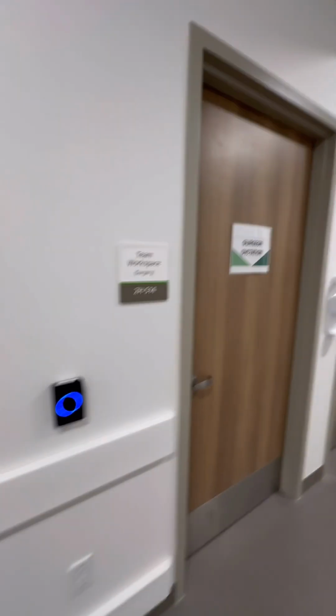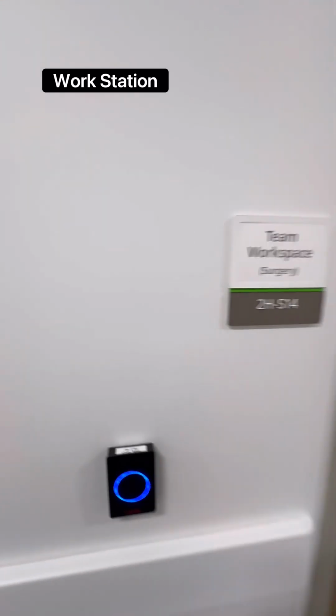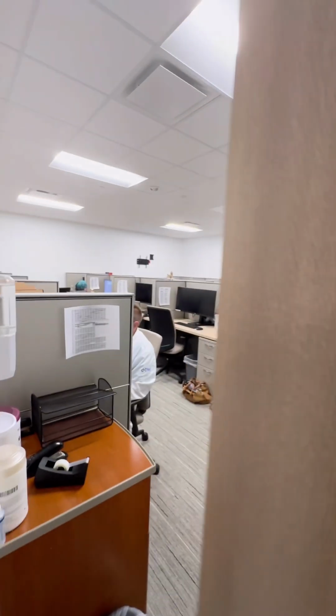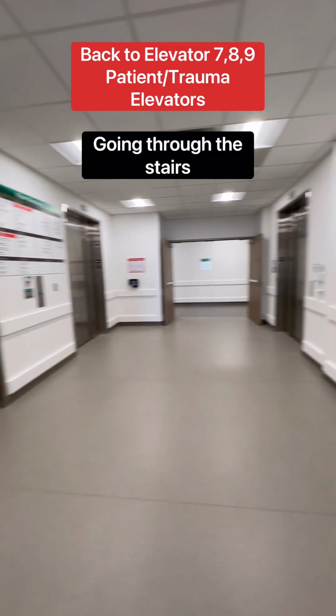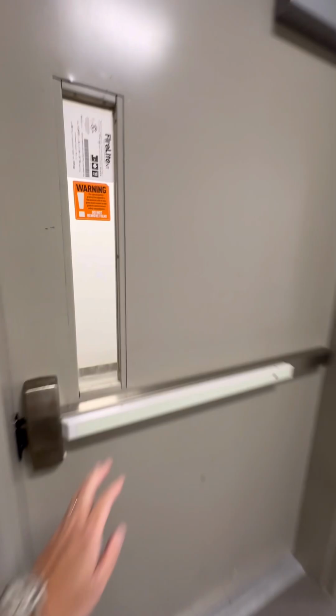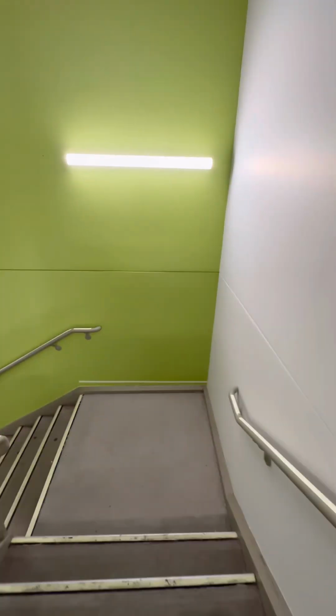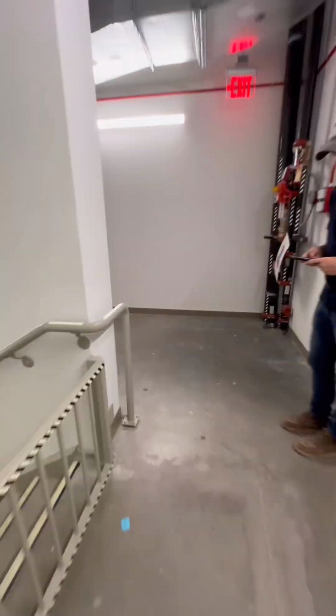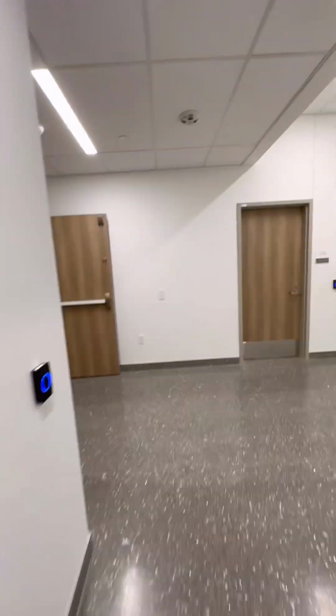This is now going towards the west side again, past the first doors there. You will have our surgery workroom. This is where our workstations are, where people dictate and type their notes for patients. Go back to the trauma elevators. There is the stairwell, which we described earlier, and you can take this one to skip the elevators. This will take you back to the original hallway, which is from the staff entrance in that aspect.